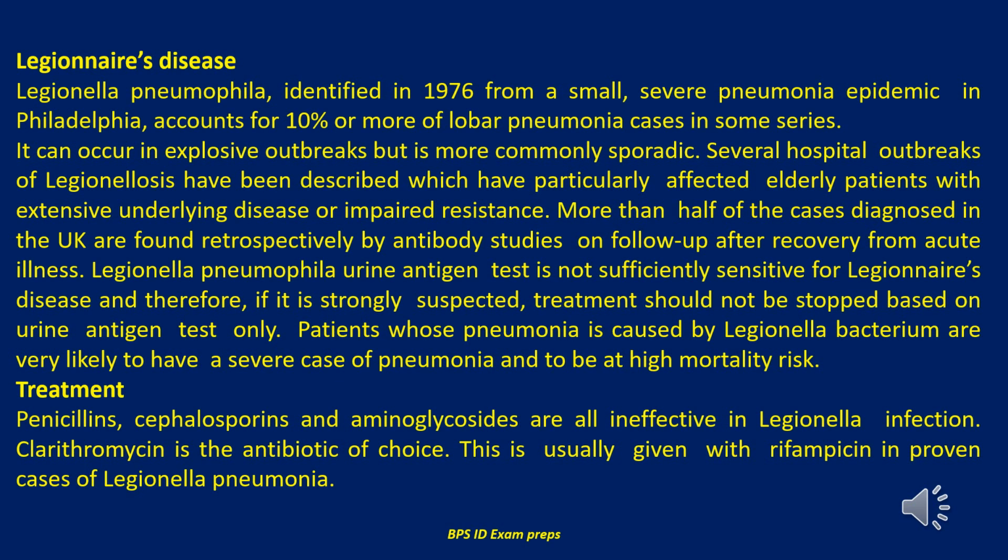More than half of the cases diagnosed in the UK are found retrospectively by antibody studies on follow-up after recovery from acute illness. The Legionella pneumophila urine antigen test is not sufficiently sensitive for Legionnaires' disease and therefore, if it is strongly suspected, treatment should not be stopped based on urine antigen test only. Patients whose pneumonia is caused by Legionella bacterium are very likely to have a severe case of pneumonia and to be at high mortality risk.